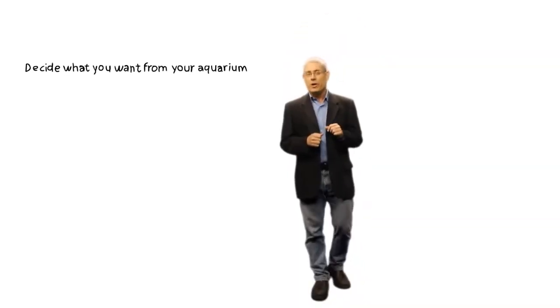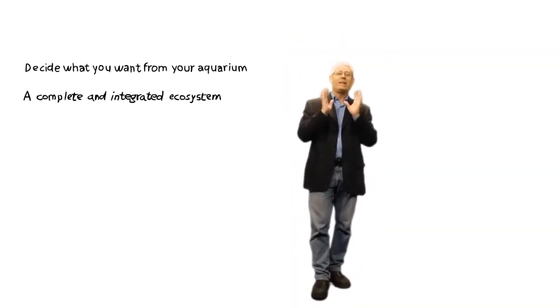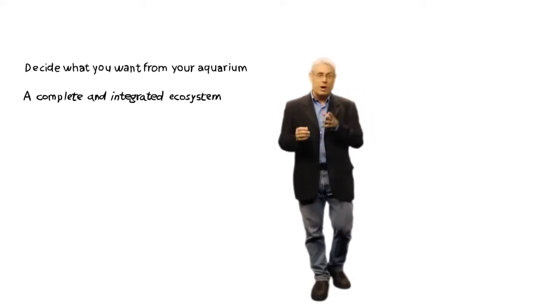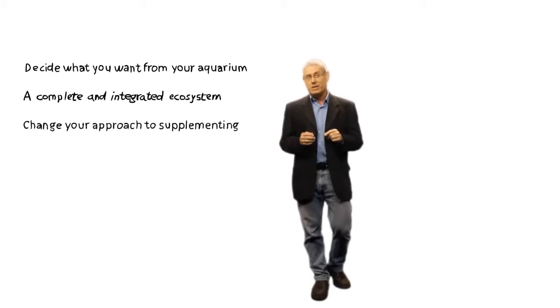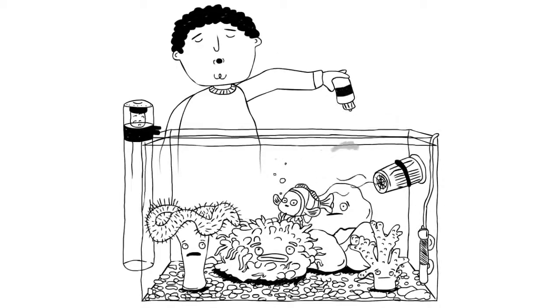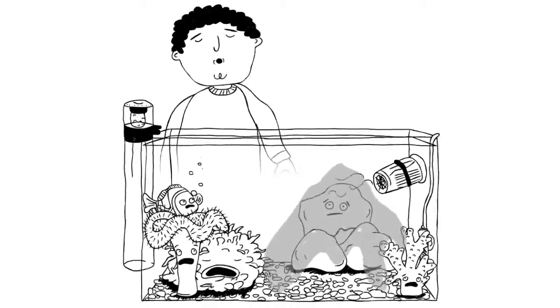You need to look at your aquarium as a complete and integrated ecosystem, and not as a collection of isolated or unrelated problems. You may also need to change your approach to supplementing. You may be used to generic dosing instructions relating only to aquarium size, but the problem with this one-size-fits-all approach is that either it may not work at all, or worse still, it can cause actual harm.